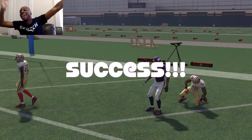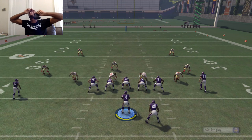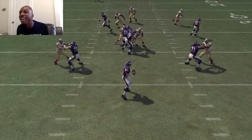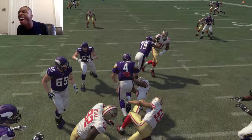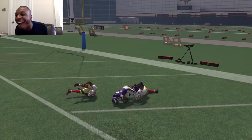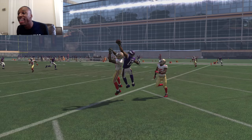Touchdown! Touchdown, Greg Lewis! Oh, the animation and everything! Brett Favre, the magic is still here, baby! Favre gets past two tackles, just slings it, and he's hit. He's hit when he threw it, too, just like in real life. Greg Lewis! Touchdown, baby. Let's go.